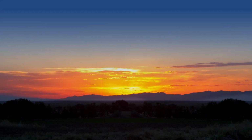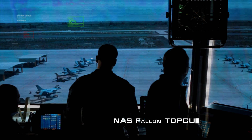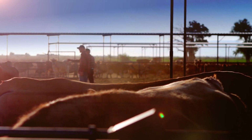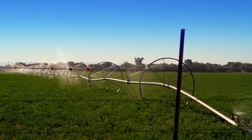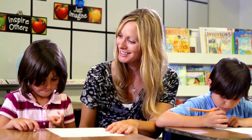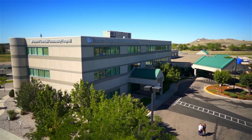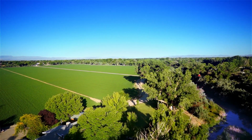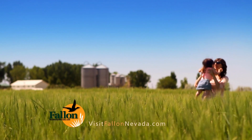The sun rises in a place that embodies the heartland of America. It's a place with a bright future, built on family values, tradition, and heart. Where people work the land, connect with creatures great and small, and children get a good education. It's where you're safe and cared for. Fallon, the oasis of Nevada. A great place to visit. A great place to be.